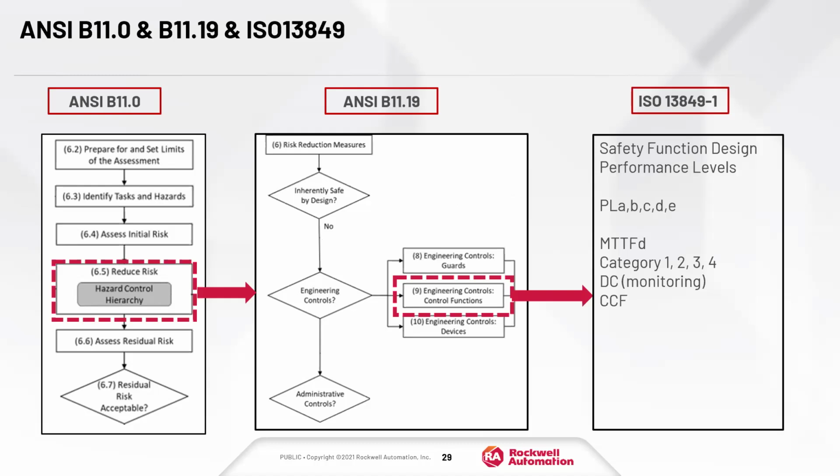Well, it's not safe by design. It's not inside a steel box with no holes that we can get in. So it has access. People can get in there and get hurt. We got to move down. And that's where, again, now you kick over to engineering controls and functions. We'll move into ISO 13849, a specific C standard. B and C standards are going to tell you exactly how to do it. And there is a hierarchy in safety.